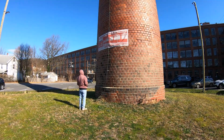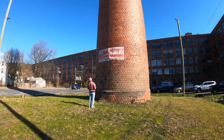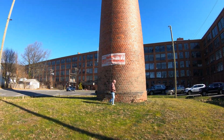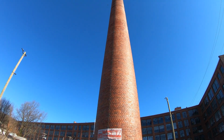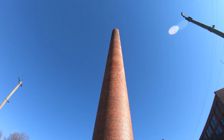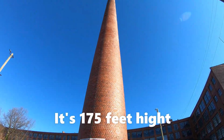Backing up a little bit so you get a little perspective with Tony standing there. And I have no idea how high this tower is. What do you think, Tony? I always like to guess, and then I will put it at the bottom of the video. I'm going to say that's about 300 feet high. That's my guess, 300 feet high.